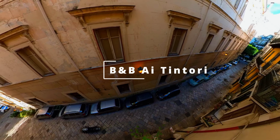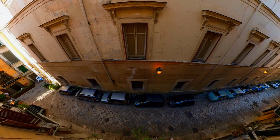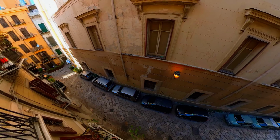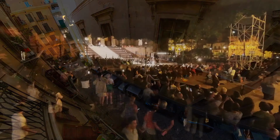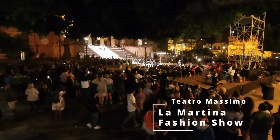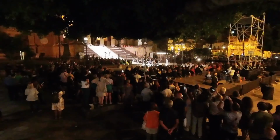So in Palermo, we lucked into this B&B and got even luckier with getting an entire apartment to ourselves. It was lovely. This is looking down from the patio. And then we also lucked into a fashion show. And there was loud, booming music, which I'm not playing here because I don't want my YouTube video to be taken down. This fashion statement as well.